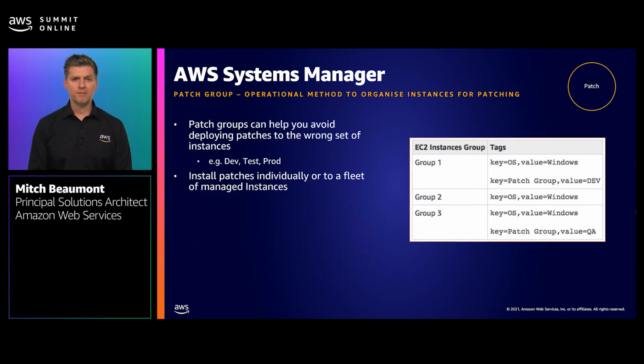Now, as we discussed, an effective way of patch management is to deploy patches in a business-relevant order. A patching solution needs the context and an ability to patch just those critical workloads. Patch groups can be used to associate instances with a specific patch baseline. And patch groups help ensure that the appropriate patches are deployed based on the associated patch baseline rules to the correct set of instances. Patch groups can also help us avoid deploying patches before they've been adequately tested.